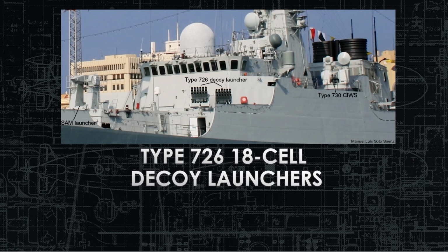All right, here we have the 18-cell decoy launcher, and this is where I want to make my correction. I used this photo, or a photo of these launchers, as an ASW launcher, I believe, in a previous video. So please know that these are chaff launchers and combo launchers where they can do flare and chaff. Okay, so those are the Type 726 decoy launchers.